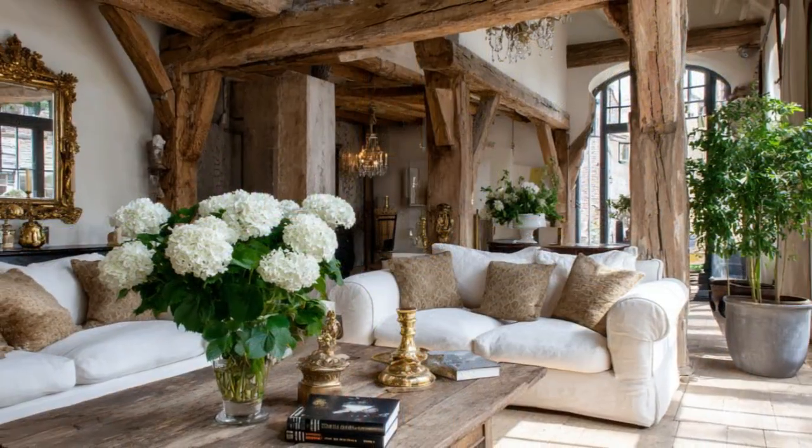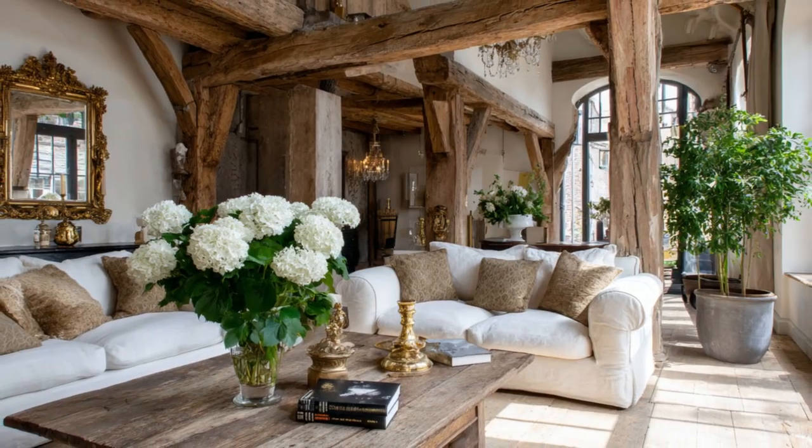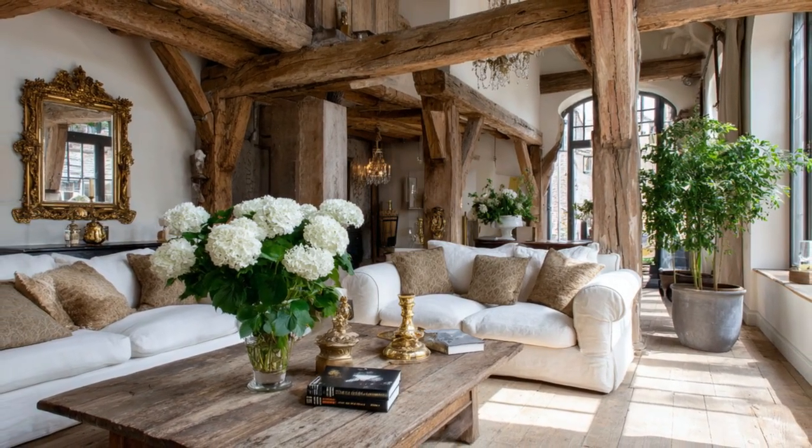What makes this loft especially unique is its seamless fusion of masculine structure with soft, vintage decor, proving that opposites don't just attract, they elevate.